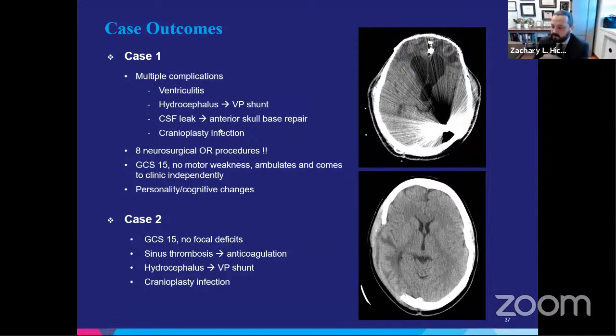But she developed a right transverse sinus thrombosis and then developed hydrocephalus after that, potentially related to that partially. So she needed anticoagulation and a ventricular peritoneal shunt. She also had a cranioplasty infection, unfortunately, but otherwise is doing quite well at this point.